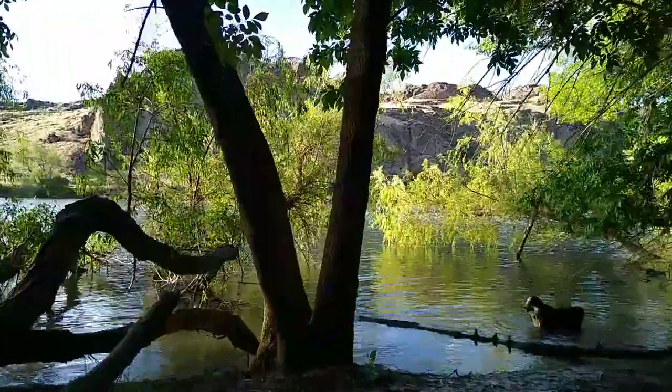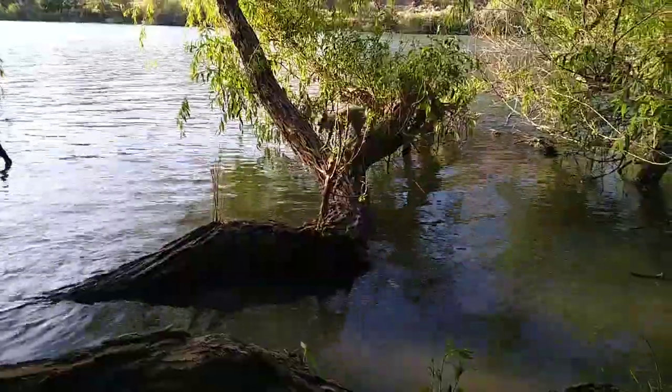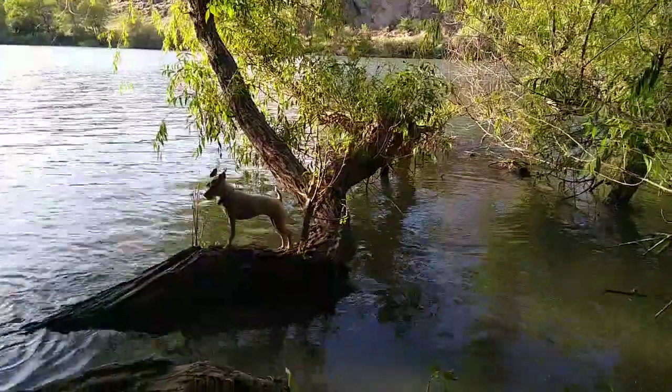Okay, get back up over there again. Good girl, there she goes. Good dog. Good girl, Heidi. Are you out on a limb? Yay!